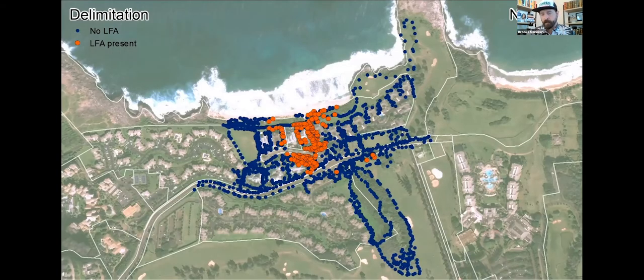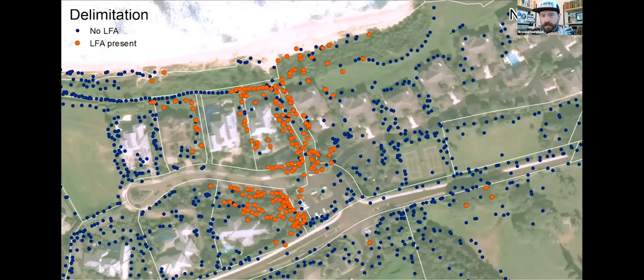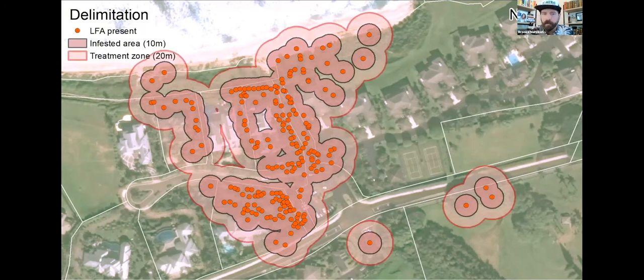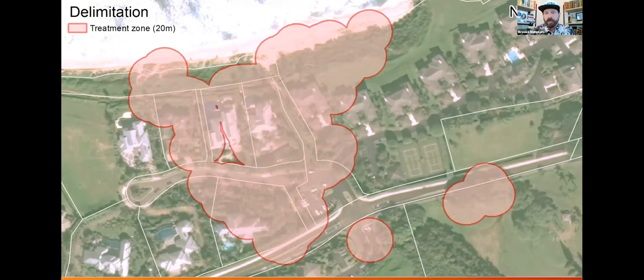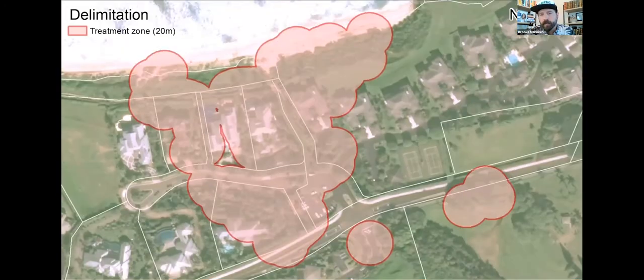So here I'm going to show you what it looks like in practice to do this. This is a real infestation here on Maui. And so the little red dots are where we found little fire ants, and the little blue dots are where we did not find them. So we zoom into the red dots. We're not so interested in the blue ones. This would be the area that is infested, the 10-meter buffer. This would be our treatment zone, the 20-meter buffer. So we would go in with our GPS unit that has that map on there, and we would do the treatments.